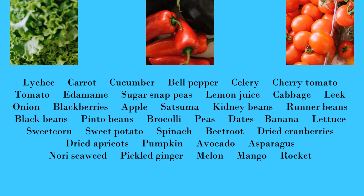This week I have eaten lychee, carrot, cucumber, bell pepper, celery, cherry tomatoes, regular tomatoes, edamame, sugar snap peas, lemon juice, cabbage, leek, onion, blackberry, apple, satsuma, kidney beans, runner beans, black beans, pinto beans, broccoli, peas, dates, banana, lettuce, sweet corn, sweet potato, spinach, beetroot, dried cranberries, dried apricots, pumpkin, avocado, asparagus, nori seaweed, pickled ginger, melon, mango, and rocket. Not all of these were full portions.